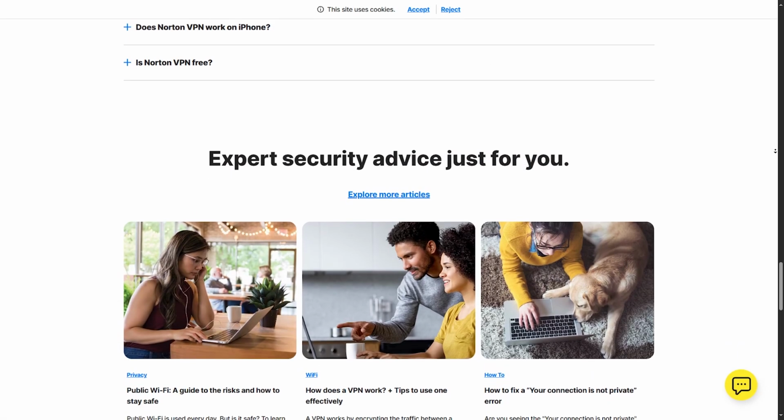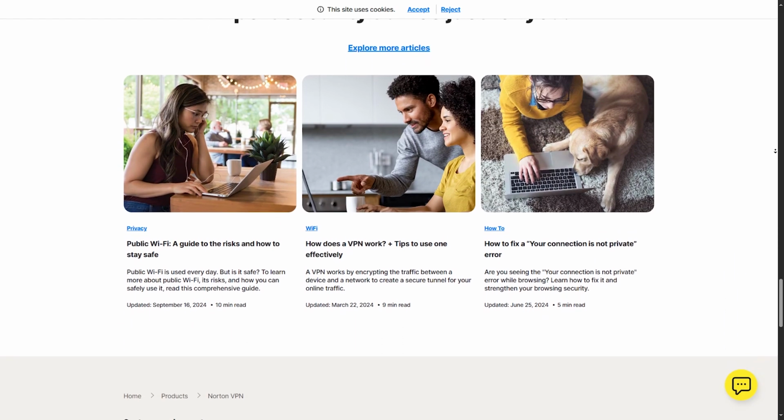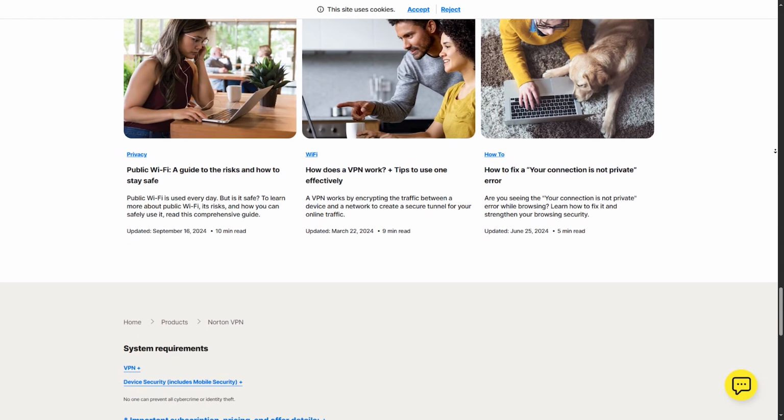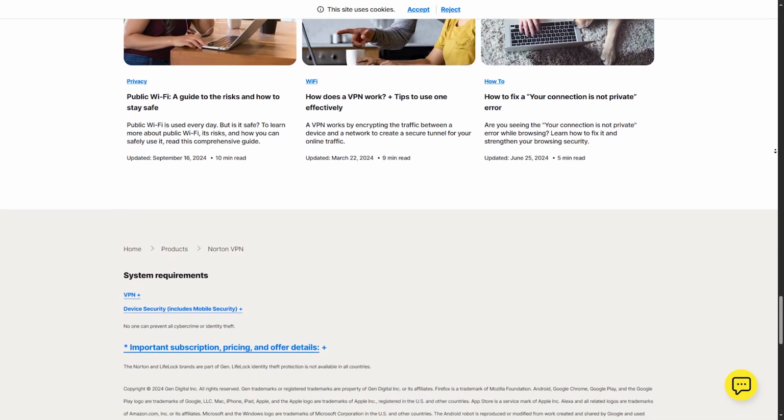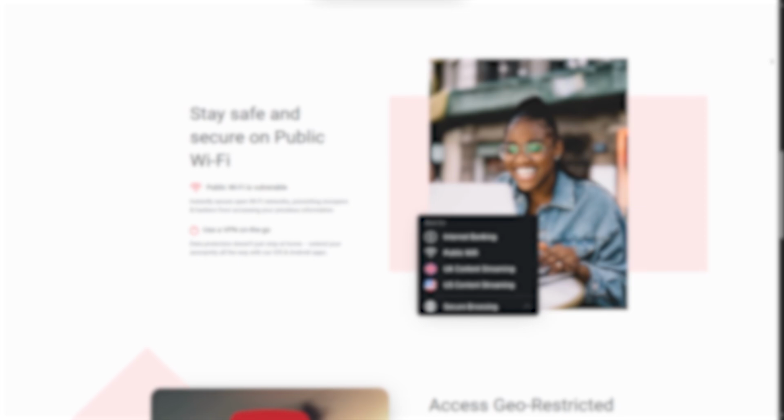You can also get Norton VPN separately, but if you need an antivirus as well, getting Norton Antivirus Suite is a great idea. It will save you a lot of money, and besides, that way you will get a 60-day money back guarantee. And that's all for today's video.